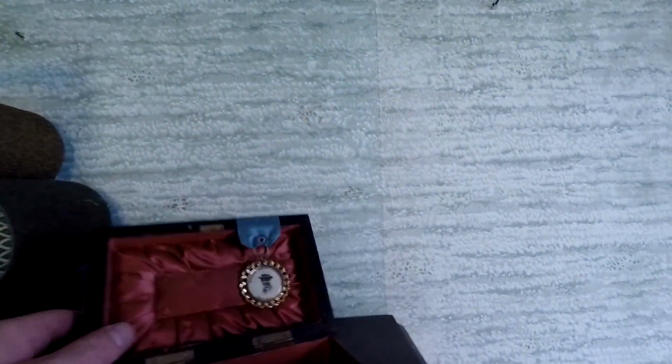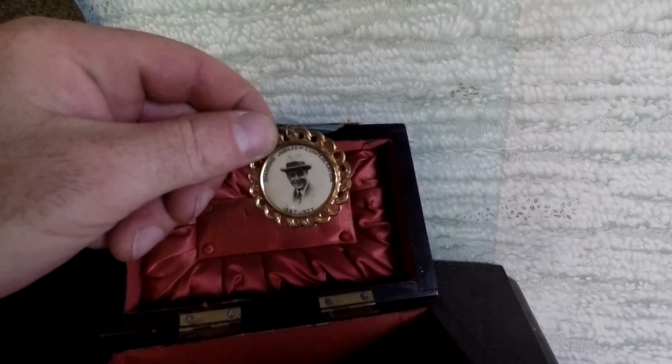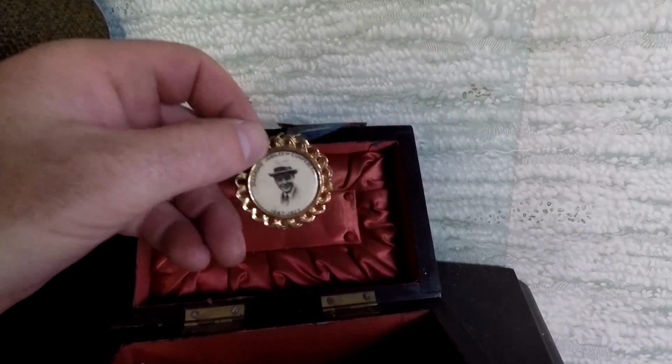A little box with knickknacks. This might be like a sewing box of sorts. And this is Diamond Jubilee Confederation, 1867 to 1927. I wonder what that is. Is this a military? Oh, it says the name, actually. I don't want to put that on the camera, but wow.